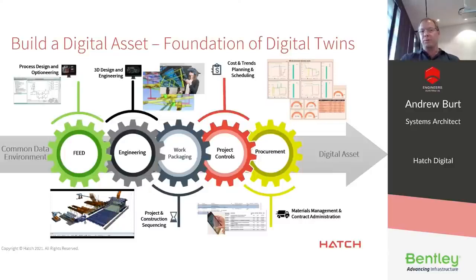Of course, a core area that we have to focus on as well is the project control side of a project. So how do we make sure we can monitor and control cost and trends, and looking at the planning and scheduling side of the project as well, because that's a fundamental that, of course, needs to be maintained throughout the execution of the project to deliver the right outcomes for our clients when it comes to an operational asset. And then there's a lot of information that's generated through the materials management and contract administration phase. And making sure that we can capture that information is another major area of a project and its data set.